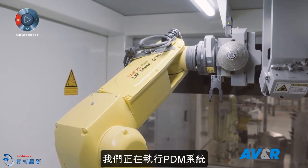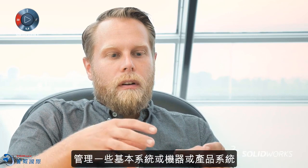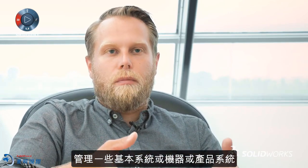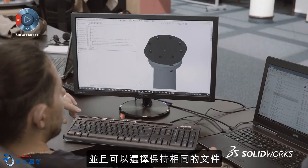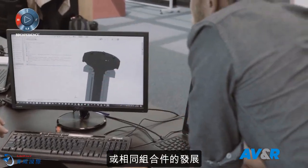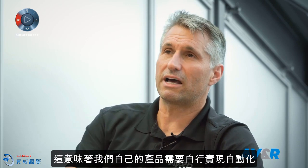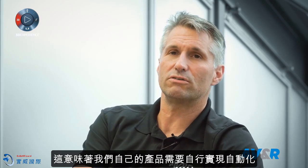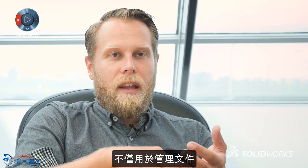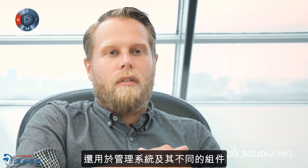We're trying to implement a system in PDM to have some basic systems or basic machines or products, and add options to them and keep the same files or the same assemblies evolving. A robotic cell that automates our customers' process means that our own product needs to be automated by ourselves. It's like a PDM plus, so not only for managing files but for managing the systems and their different components.